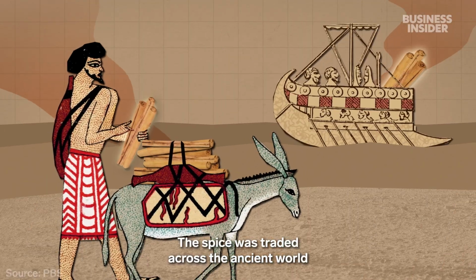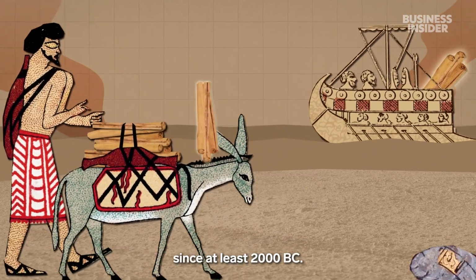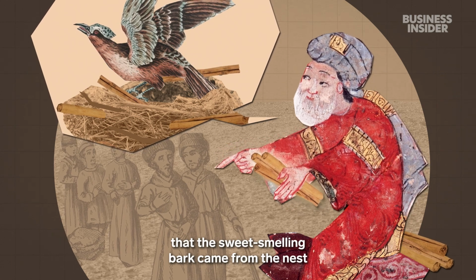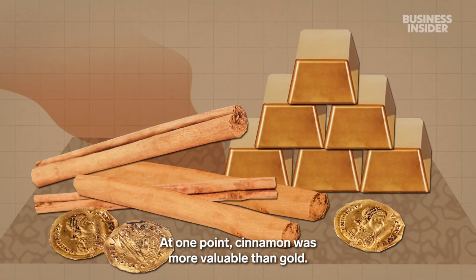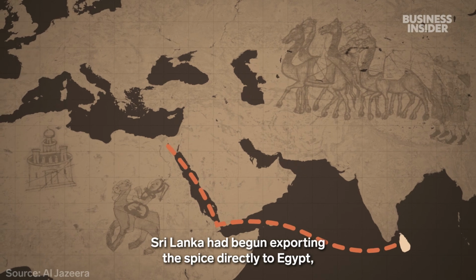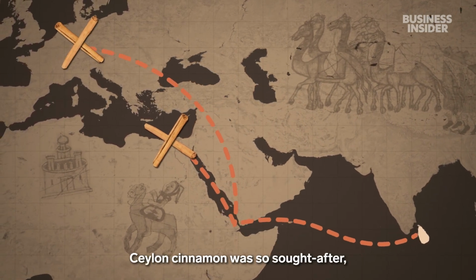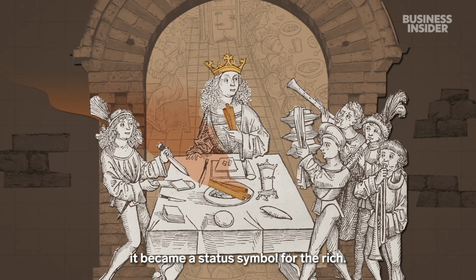The spice was traded across the ancient world since at least 2000 BC. Merchants peddled legends that the sweet-smelling bark came from the nest of a mythical bird. At one point, cinnamon was more valuable than gold. By the 13th century, Sri Lanka had begun exporting the spice directly to Egypt, and Arab traders brought it to medieval Europe. Ceylon cinnamon was so sought after, it became a status symbol for the rich.